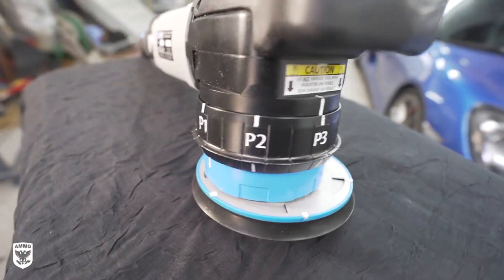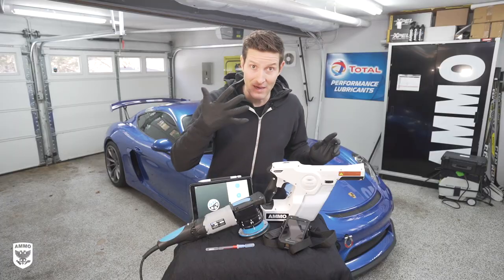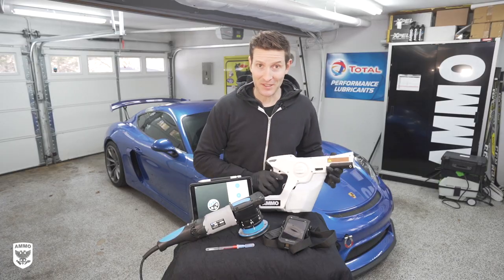This one here is the Udos 5-in-1. Really trick machine. I saw that at SEMA and I've used it a bunch. We're going to polish the car here. So it has five different settings in one machine, which there's nothing on the market like this. Really cool. Then I know you guys are eyeballing this. This one's kind of fun.